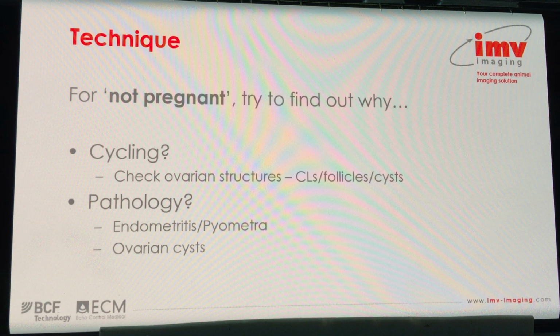Is there evidence of pathology, aside from the cysts I just mentioned? Is there evidence of an endometritis or a pyometra? Sorry to skip on there. Obviously, if any of these things are present, or you have any suspicions that any of these things might be present, then those need to be addressed.